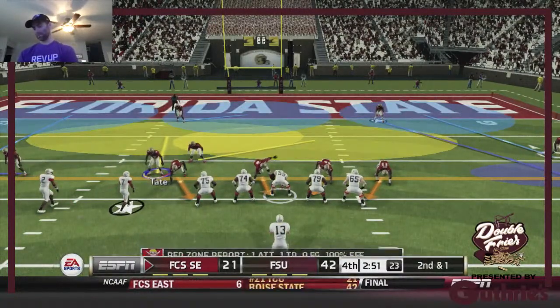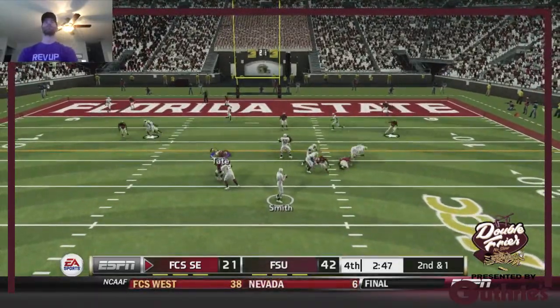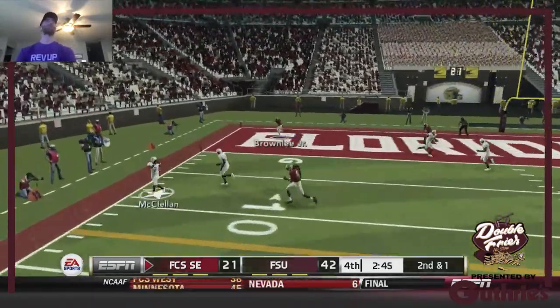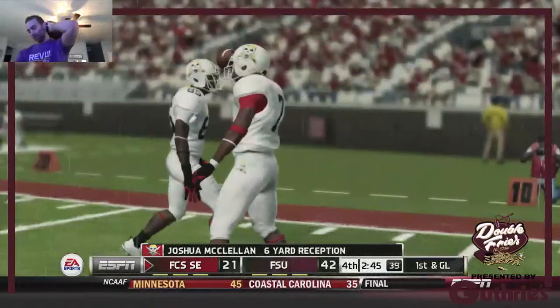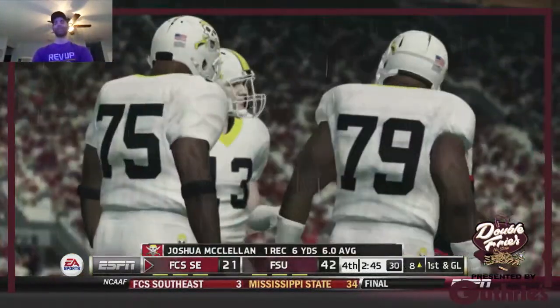The quarterback in the gun. Empty backfield. Five wide receivers in the formation. On the catch, and he steps out. Good for a gain of 6 yards. That makes it first and goal.